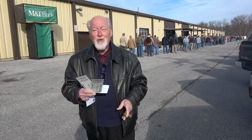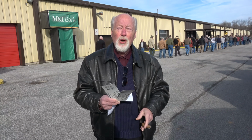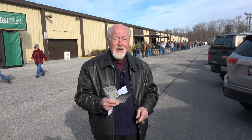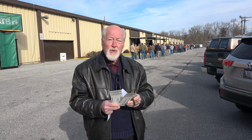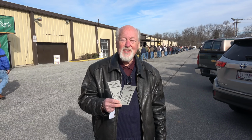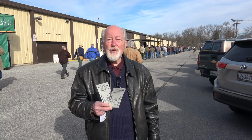Well, collectors, we've arrived here at the Baltimore Arms Show, one of the best arms shows in the country, in Timonium, Maryland. And as luck would have it, our good friend Ross Kilball sent us a couple of comp tickets, so we get in for free this time. Not too bad. Looking forward to seeing Ross here at the show too.